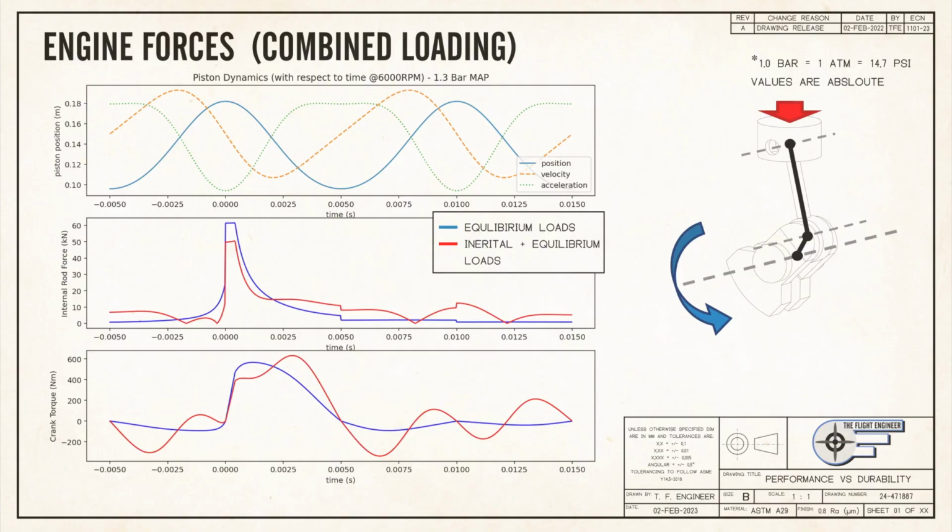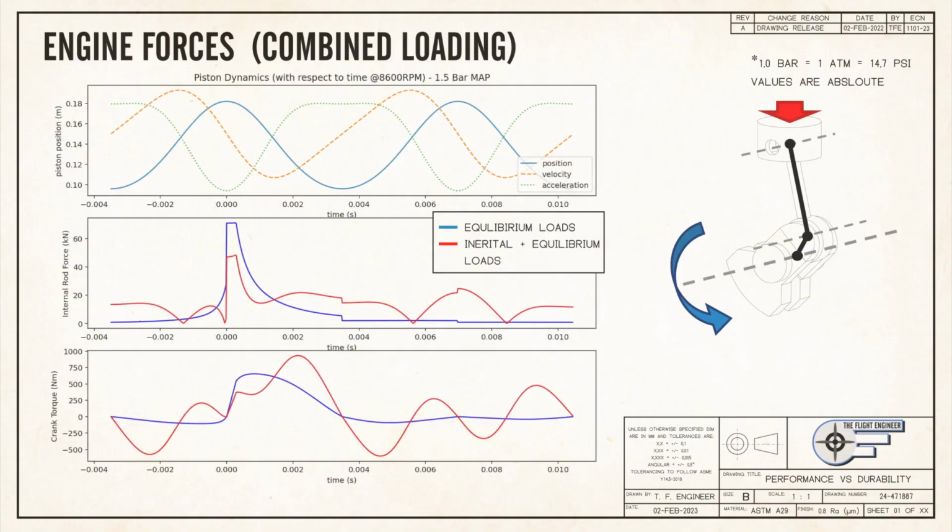Finally, taking this to its logical conclusion, you drop into third gear and do a full power pull on the freeway. Engine RPM jumps to the rev-limited 8600 RPM, and the turbo spools, building a reliable 8 pounds of boost. Again, overall component load has increased, but now we see those inertial force peaks begin to rival the force of combustion itself. This is why engines are limited in their RPM range.